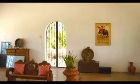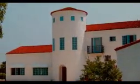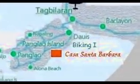So how about taking a break from your stressful job and coming to Casa Santa Barbara with the whole family for a relaxing, stress-free vacation? So what are you waiting for? Just click that little button on our website and sign up now. It's as easy as 1, 2, 3.